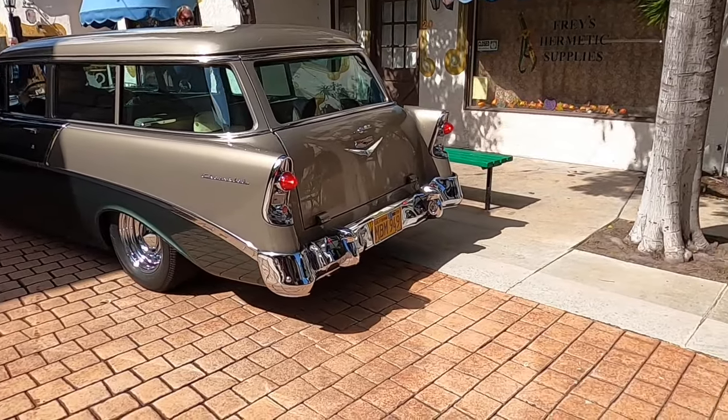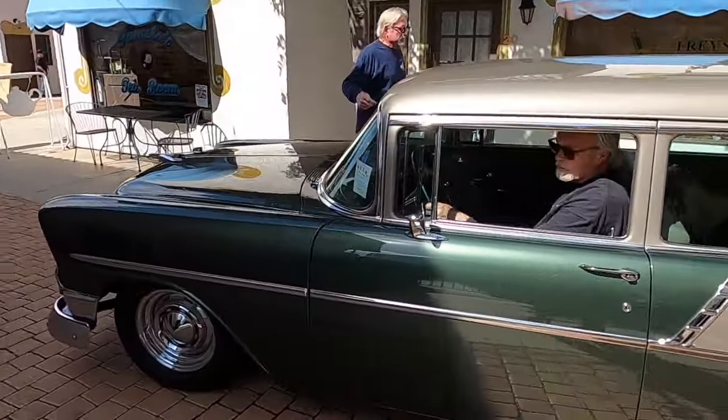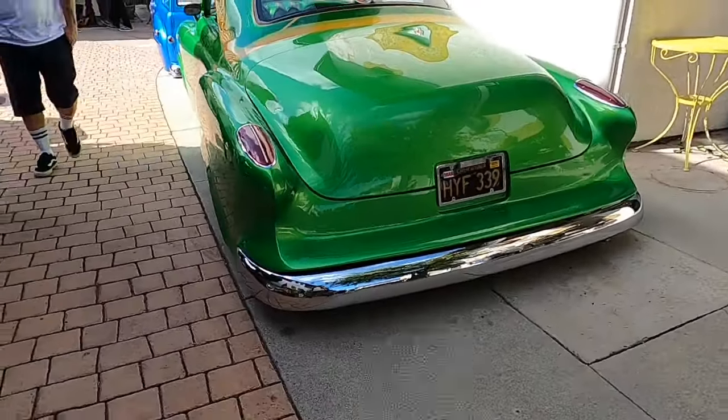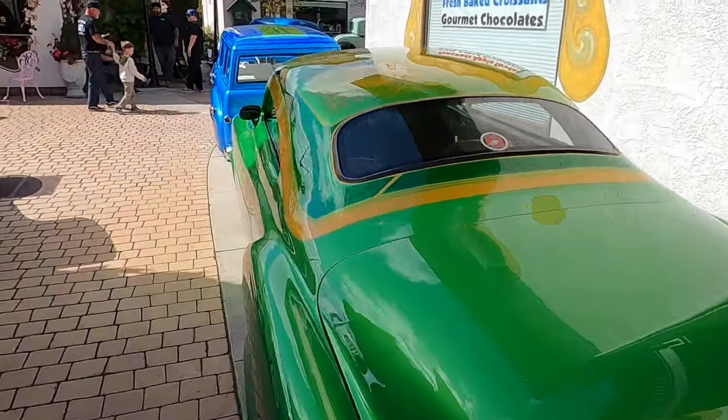Some idea of how tight it is. This gentleman's trying to back his 56 Chevy into position. Nice two-door hardtop station wagon. We got our two-door station wagon.